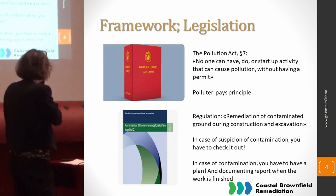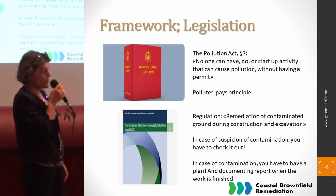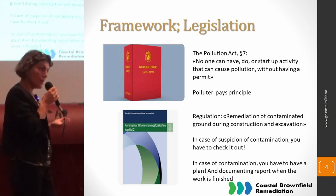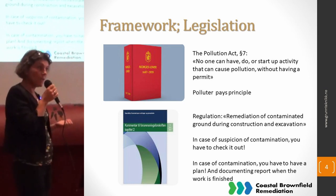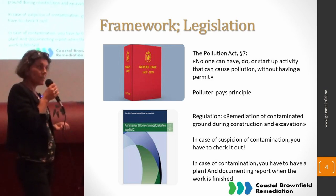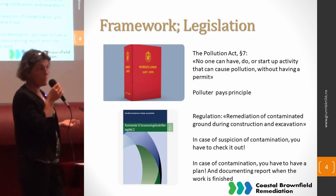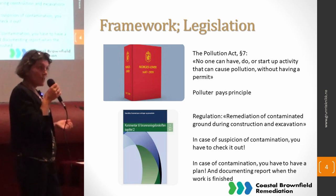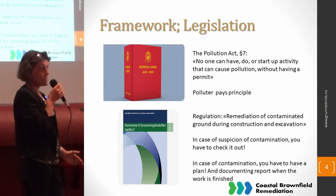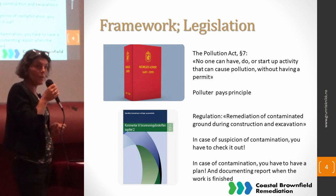If we go to the sentence, no one can have or do, then you have, if you're going to start, you can have a sort of pollution lying in the ground, which might not be very dangerous or problematic. But if you start doing something with it, you start digging, you start spreading the material, you start exposure and do things, and that's not allowed. And that is what happens in very many cases everywhere, because you don't need to have very severe contamination, but when it's defined by the guidelines and the quality criteria that it is a contamination, I'll show you that later, then you must have a permit. It's not allowed to do anything unless you have this permit.